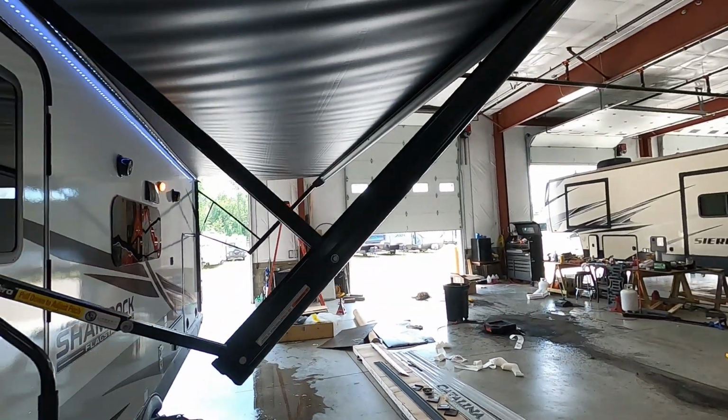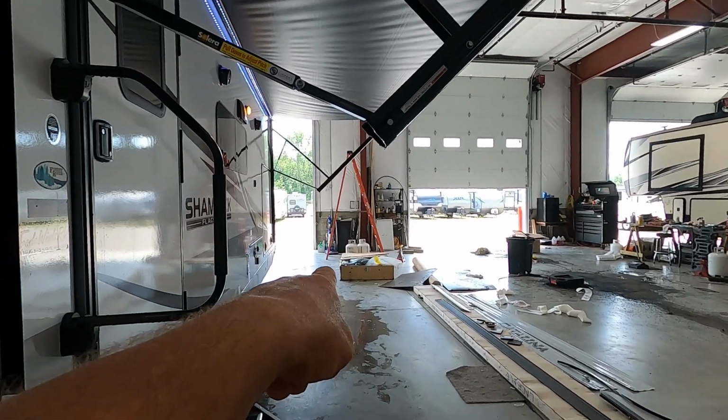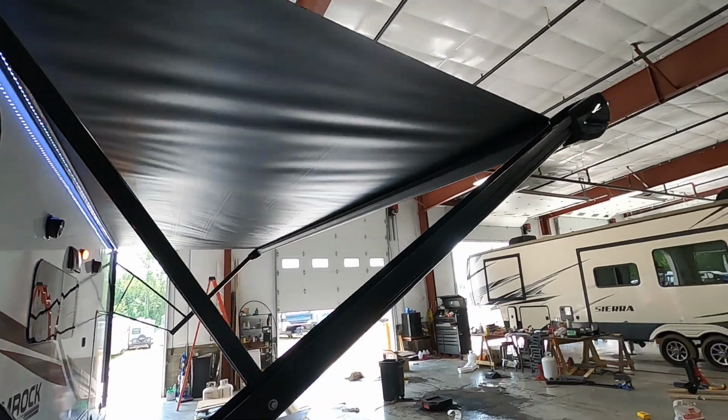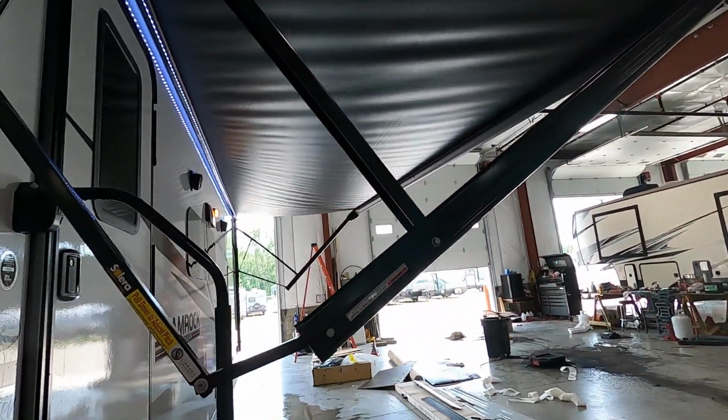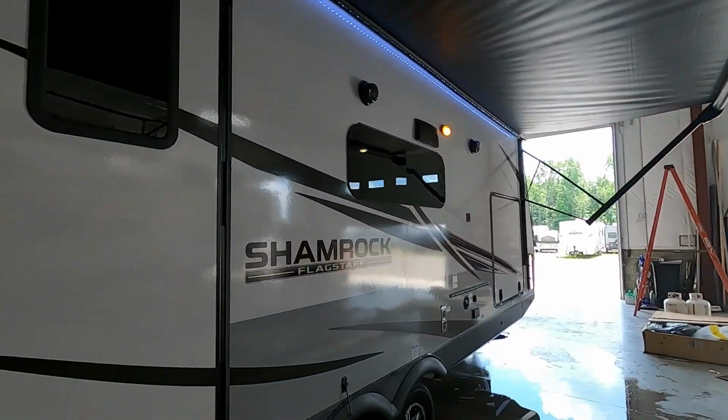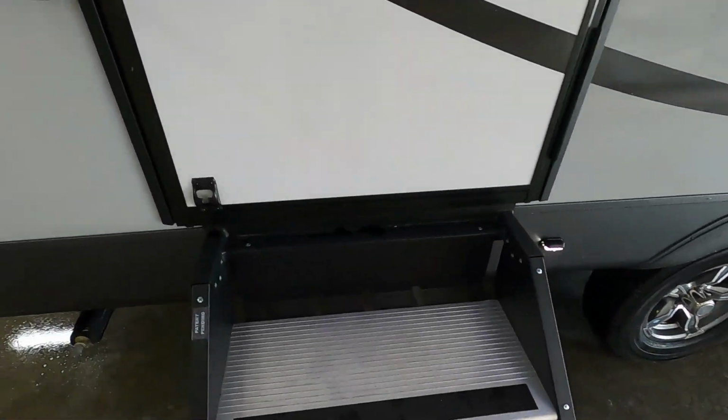Here's your big awning. If you have your picnic table down there and it starts to rain, you have solar pitch adjust. That will run all the rainwater down this way. And that about covers everything on the outside. Let's go take a look inside your unit.